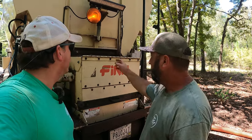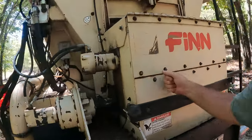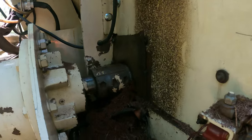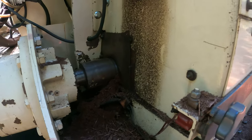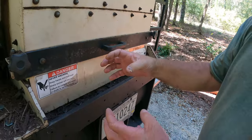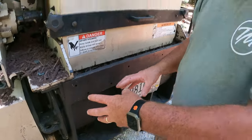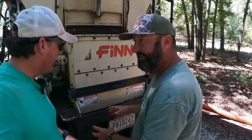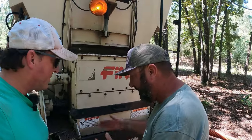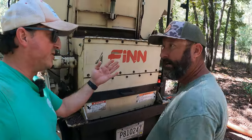There's a chain in the bottom of the floor that pulls the mulch into this big box here. And that's what that pulley is doing right there, actually pulling the mulch in. As it pulls the mulch in, it drops it into the airlock. It's like a big cheese grater. As it gets into the airlock, it drops in the vanes that turn and drop it into the airstream and blows it out. Shoot it on out.